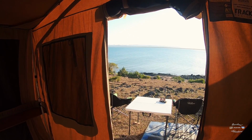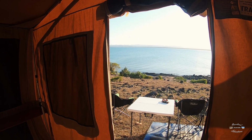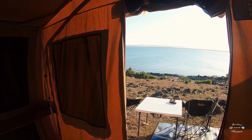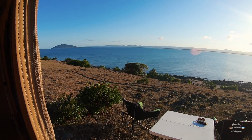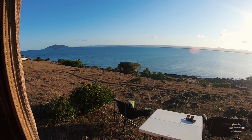This is the view from inside our camper trailer at a beautiful spot that we have found. It is absolutely amazing. We're parked on the hill at the moment, but it is Saturday and hopefully there'll be a few people go tomorrow, and then we'll be good, find another flatter spot.